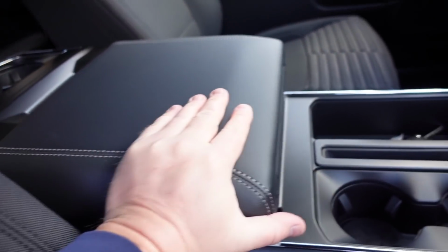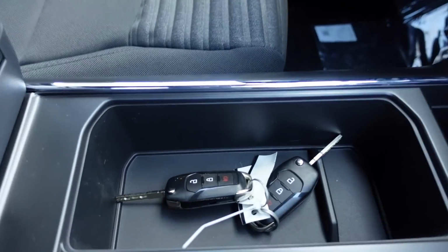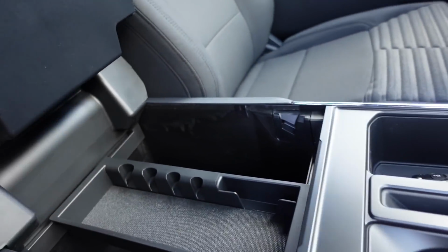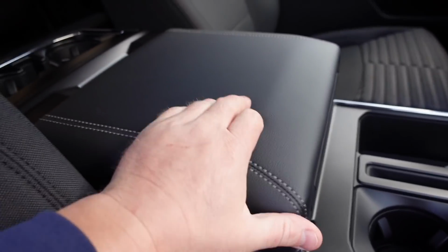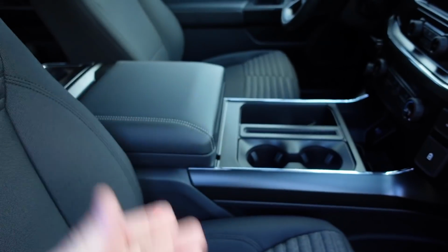This one has the console in the middle though, no third seat. So a lot more storage space here. You can also lift this up, and then we have the cubby in the mid armrest there. Definitely the option to go with, in my opinion, unless you have to have maybe a child sitting in the middle.